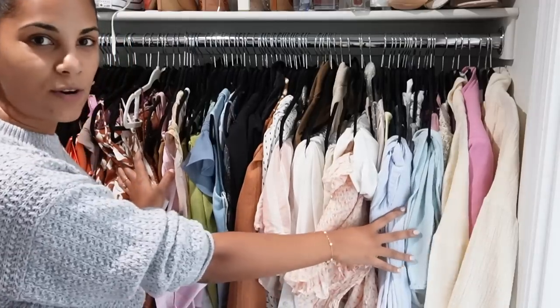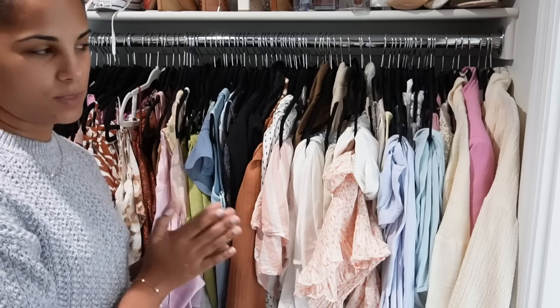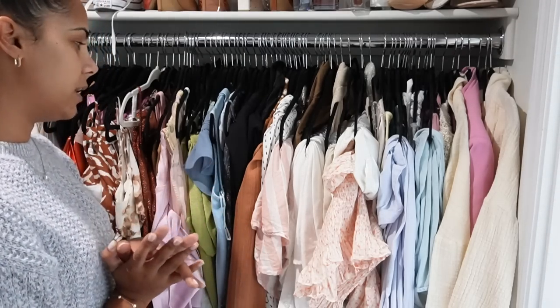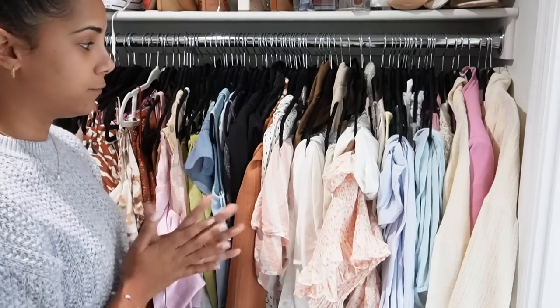All right, so I think I'm going to start here today and decluttering my spring and summer clothing, because these are the items that I'm not going to be touching for the next couple of months. There's some dresses here that honestly don't fit me. I just haven't worn in the last 2 years. So those are the ones that I'm going to be focusing on to fully declutter.